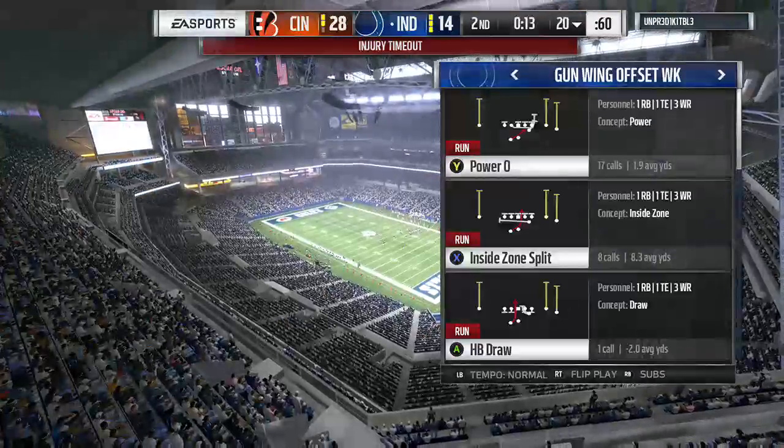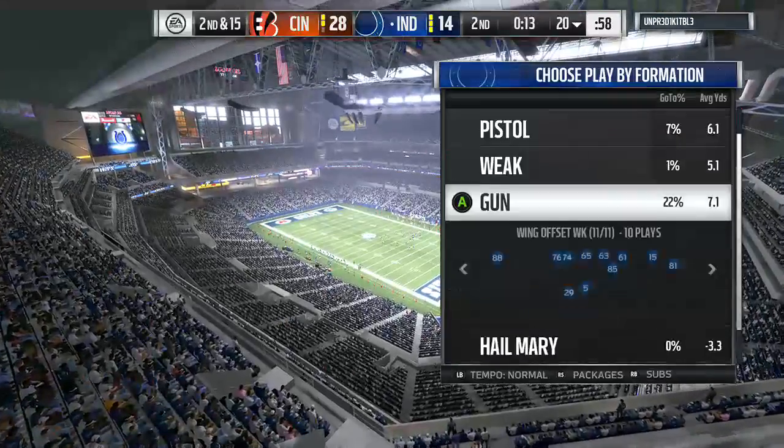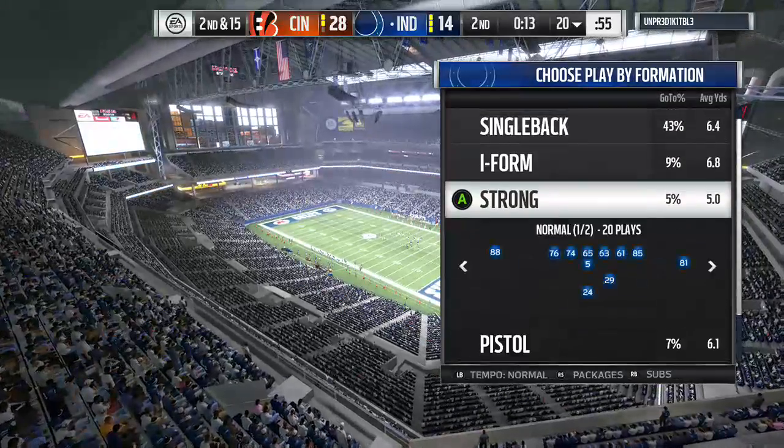Down on the field, we've got an injured Colt after that last play. Well, he gets attended to. We'll step aside.